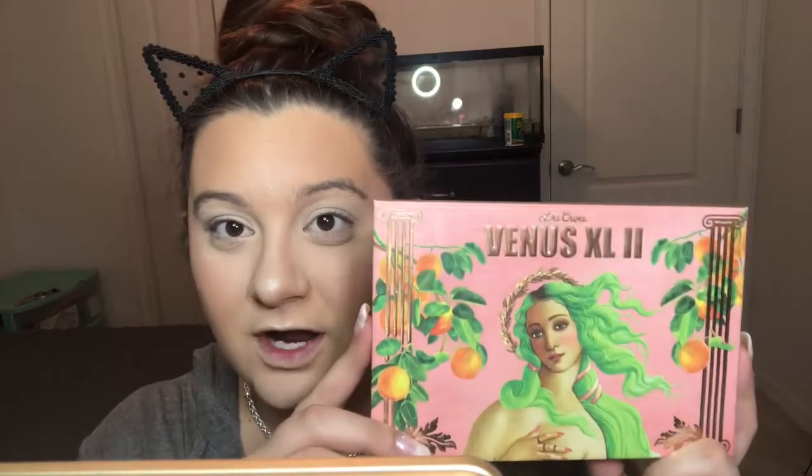Alright, so for eyeshadow, the palette I'm going to be using today is the Lime Crime Venus XL, whatever those numbers mean. I'm not good with Roman numerals. I forgot to even Google what it was, but this is one of the Lime Crime palettes, the 18 pan palette. It does retail for $58, which makes it the most expensive palette I have in my collection. Most people that know me would think it would be a Jeffree Star palette because those retail about $52, but no, it is this one.